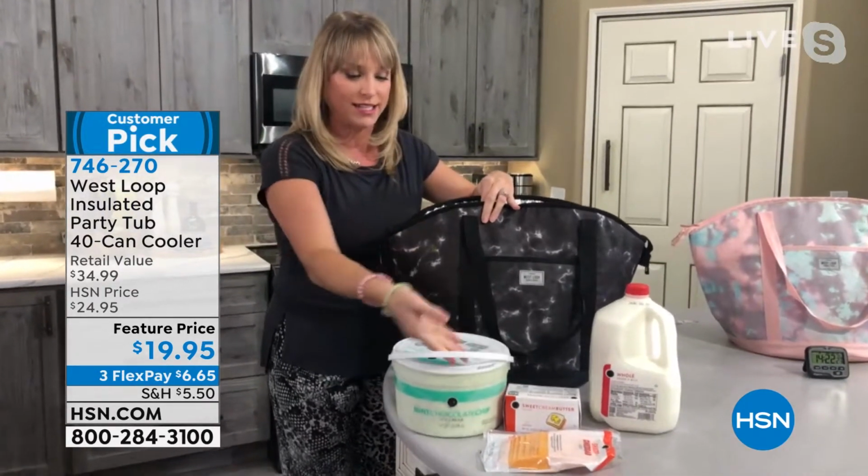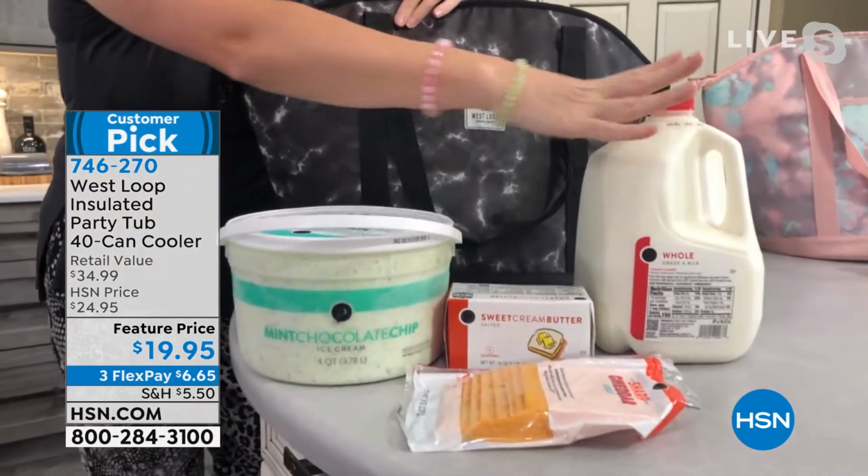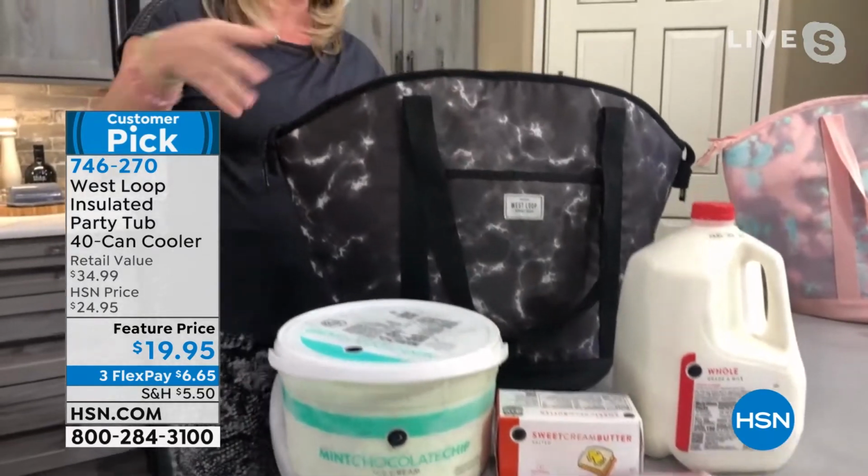First of all, you can see the capacity. Wow. We got the big giant ice cream. We got Ivy's full gallon of milk if I wanted to bring that for the whole day. Obviously butter and cheese, maybe it's frozen shrimp.